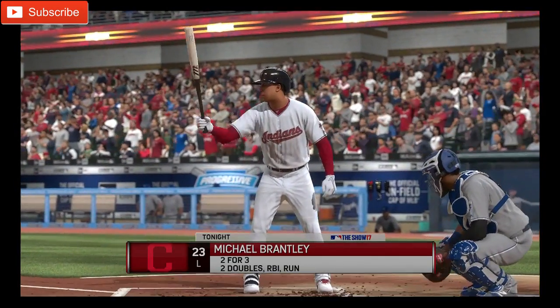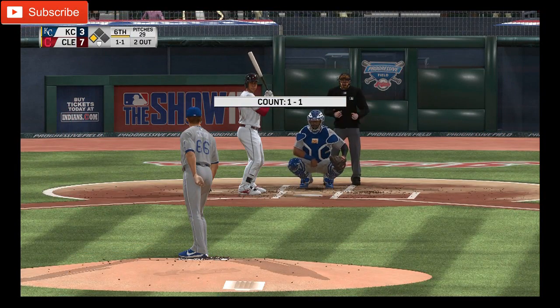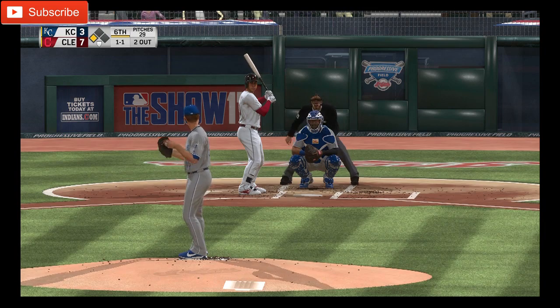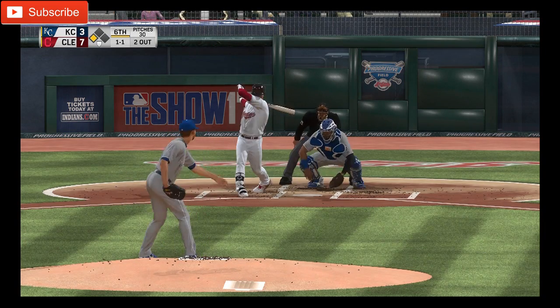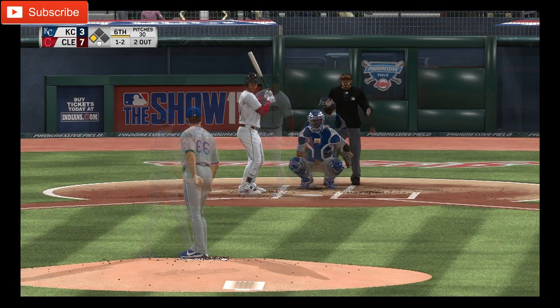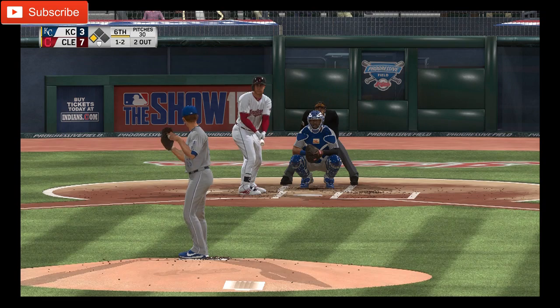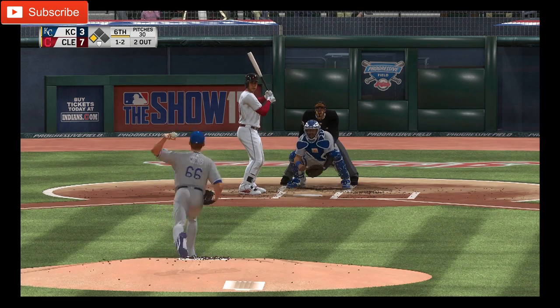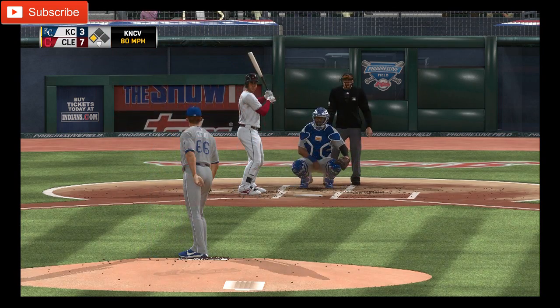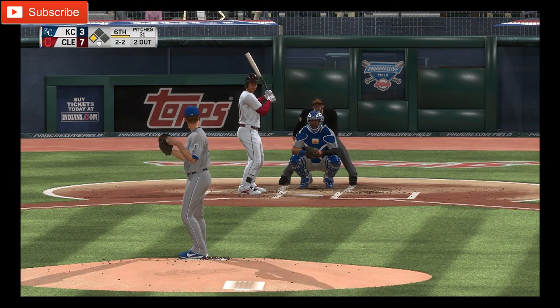Here's Michael Brantley. He's roped a couple of doubles in 3 trips to this point. Here's the 1-1 pitch. Now he gets on top of one here and chops it foul right at home plate. A ball and 2 strikes. Here's the pitch. And he lays off a pitch outside as they draw even at 2-2.